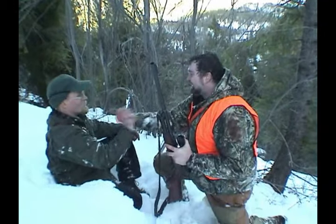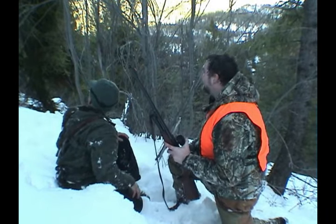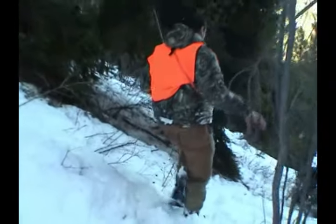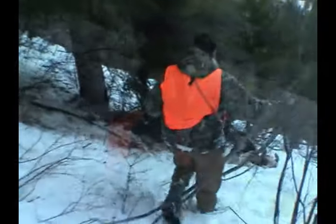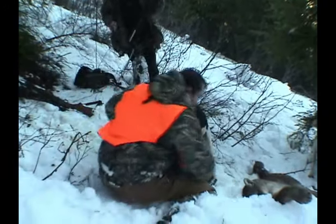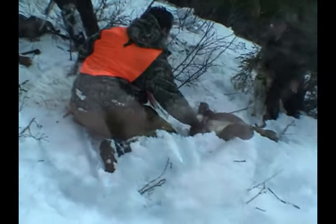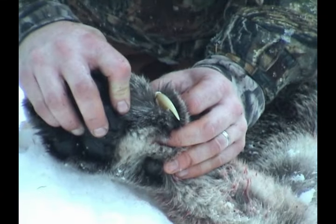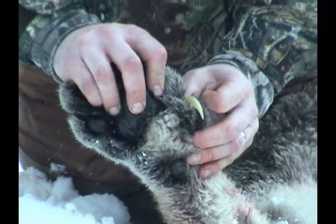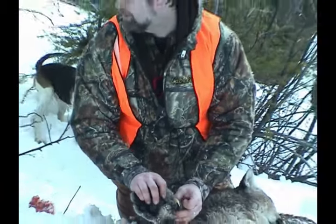Thank you so much. You're welcome. Hey, what a trophy. Welcome to Montana. Look at the head on this thing. Holy cow. 16 gauge Ithaca shotgun on this mountain lion. Wow. There's a claw, boy. That is a claw. That's what takes down mule deer, elk. And anybody that's not paying attention wasn't up here in this kind of country this time of year.